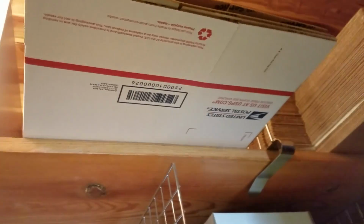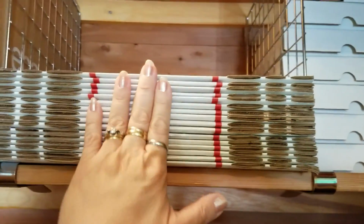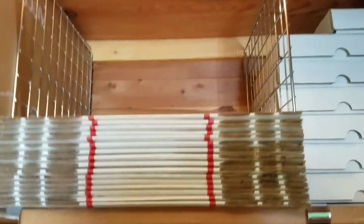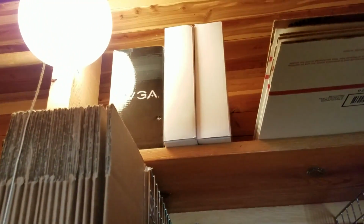Up here I have this size box and then these size boxes that I got at a garage sale. This size, I have a whole stack up there. I have the shoebox size priority from the post office. I have this size, which is really awesome. I think it's an 8 by 8 by 8 or something. So I have a stack of those. I have some eBay boxes. I love these too because they tell you what's printed, like here, 12 by 6 by 6. And then I have a few other boxes that if I get them, I put them up there.